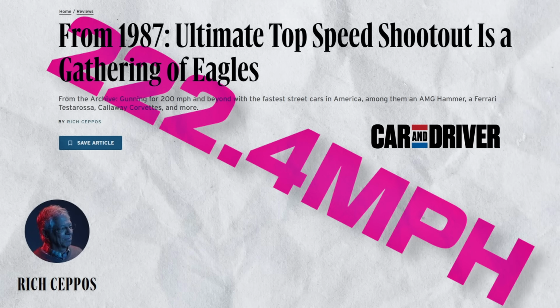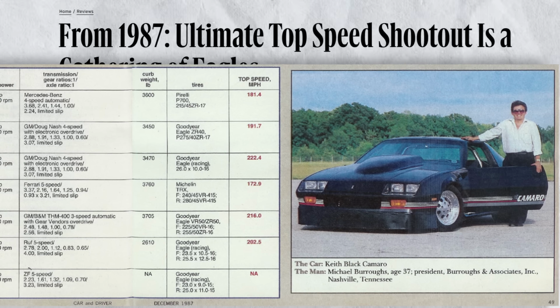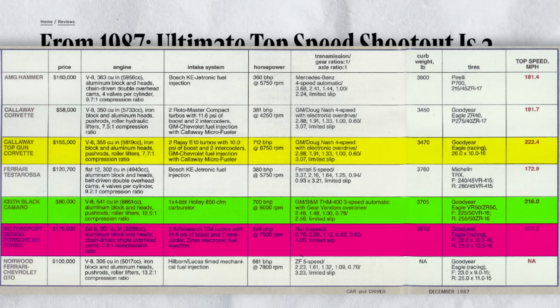This was the fastest speed recorded of the entire competition, with the Keith Black Camaro clocking 216 and the Motorsport Design Turbo clocking 202.5 miles per hour. Seppelt related the experience to it being his own personal Mount Everest, stating he'd treasure the memory forever. Though the Top Gun was king, it did have its flaws.